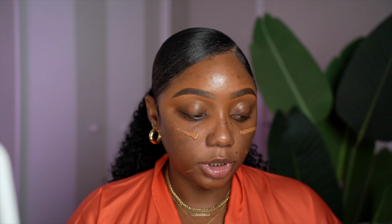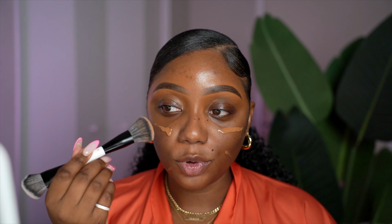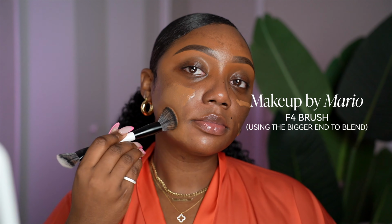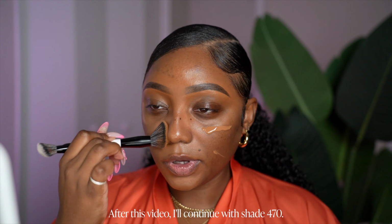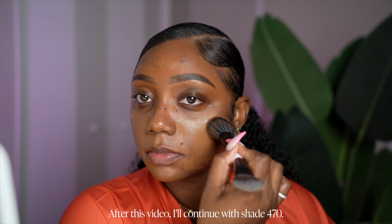Okay, it doesn't look that light. I usually pump it on my brush, but I didn't this time. 440 is the same undertone as 470, just a lighter shade. I'm using my Makeup by Mario F4 brush, and I'm gonna buff this out. You guys can see 470 in my other makeup video.